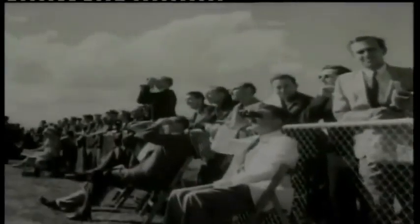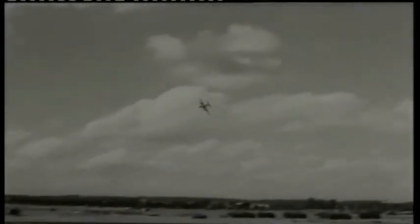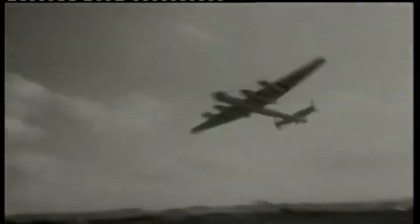Outstanding among the bombers was the Canberra B-1 made by the English Electric Company, a medium-range turbojet of tremendous speed and maneuverability. Then there was the Avro Shackleton, the largest military aircraft in the show, a long-range maritime reconnaissance bomber.